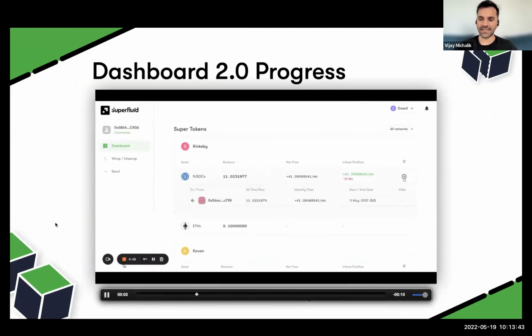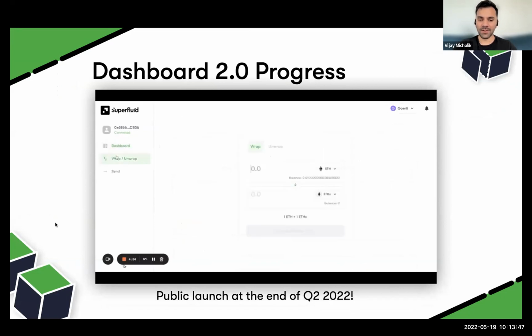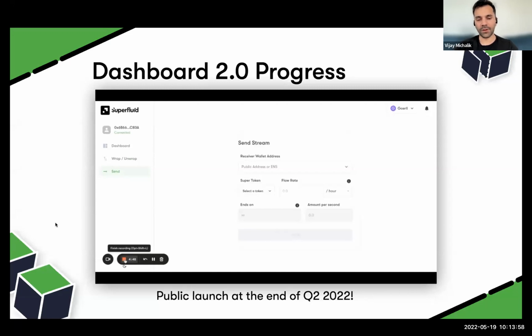We have got this dashboard up and running, and as our user tests will tell you, it is fast, it's snappy, and it's got a beautiful dark mode as well. And all the other things you can see on our public roadmap page at roadmap.superfluid.finance. And I'm excited to say as well that we are still aiming for our public launch at the end of Q2. So I hope to hear more about that very soon.